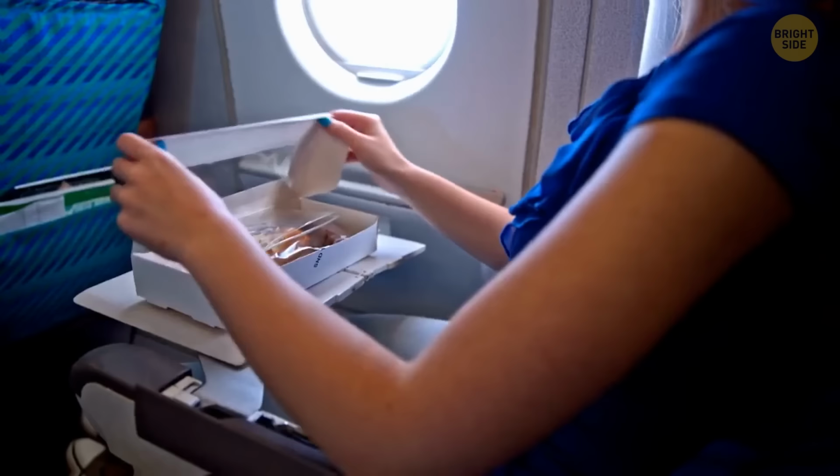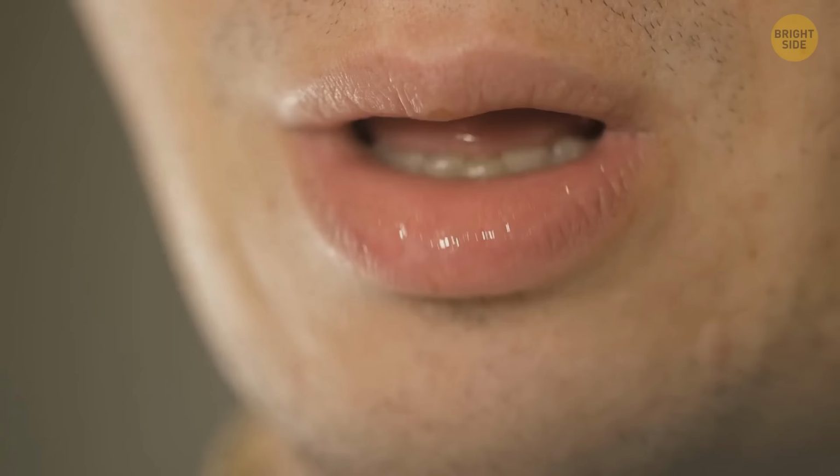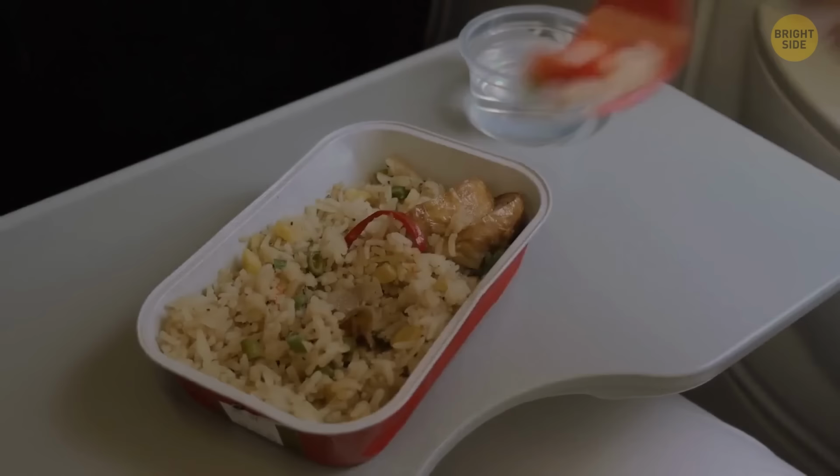Despite all the words people say about airplane food, it's not actually so bad. The problem is your sense of taste. It's not so acute since the air in the cabin makes your mouth dry. It also dulls your sense of smell. That's why airlines add a lot of spices and salt to their meals.